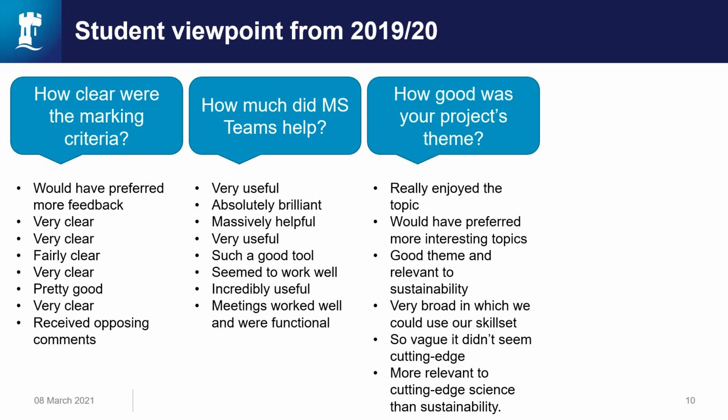So the next feedback is around the project's themes and how well that had worked. Again, there's perhaps some mixed feedback here. Some really enjoyed the themes, some appreciated the relevance to sustainability and sustainable development. Others thought perhaps the projects were too vague, too broad, and needed to be more precise, and perhaps didn't like or take advantage of the freedom that they were given in terms of the project's direction.